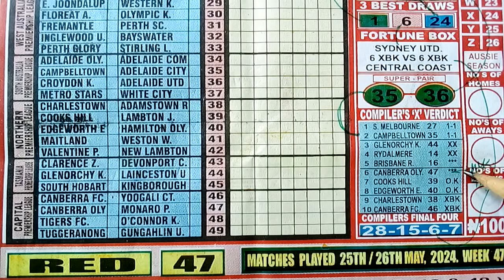So those are some of the ways we focus these journals. Looking at also the compiler verdict column, we have the week number on the game 6 of it. So those are ways you can use to focus these journals and get your draws or the kind of draw at the end of the day.